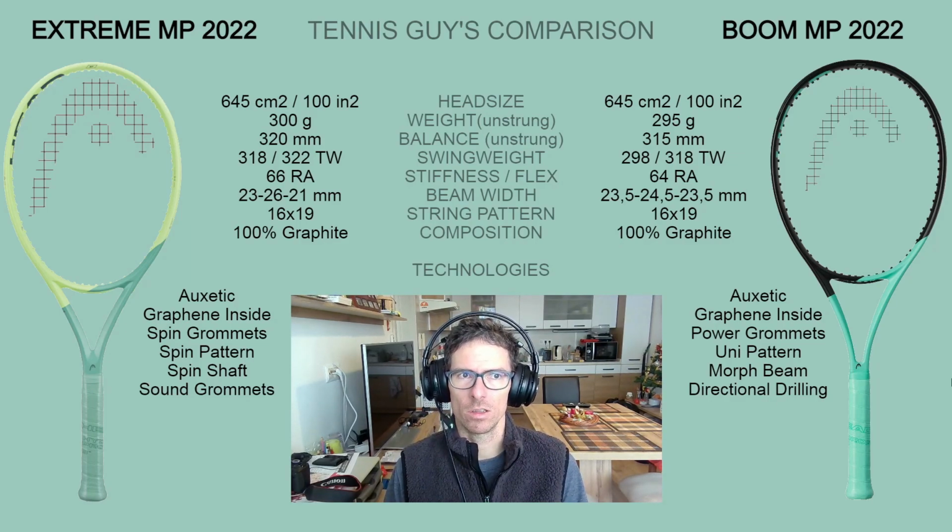And the contender in this comparison is the Boom MP 2022, the first release in the Boom series, or in the Boom line of rackets. And this will be a very, very interesting one. So don't get fooled by the MP name, because these rackets are, at the end of the day, quite different.